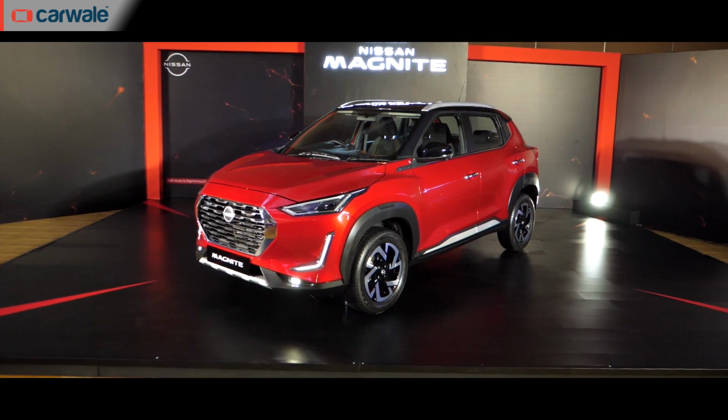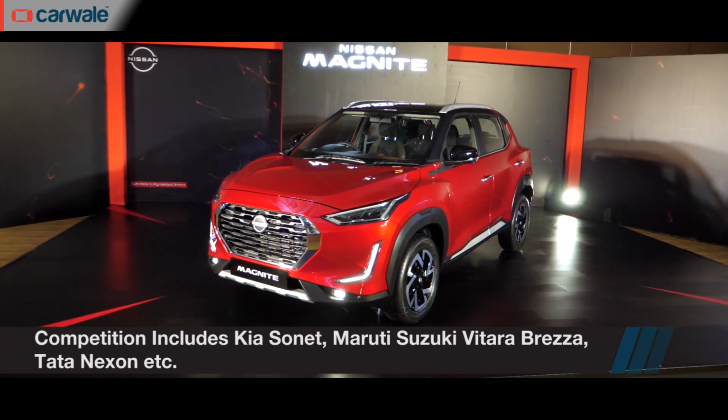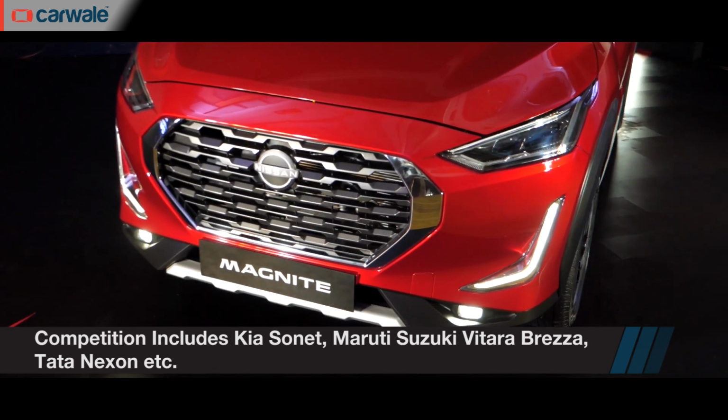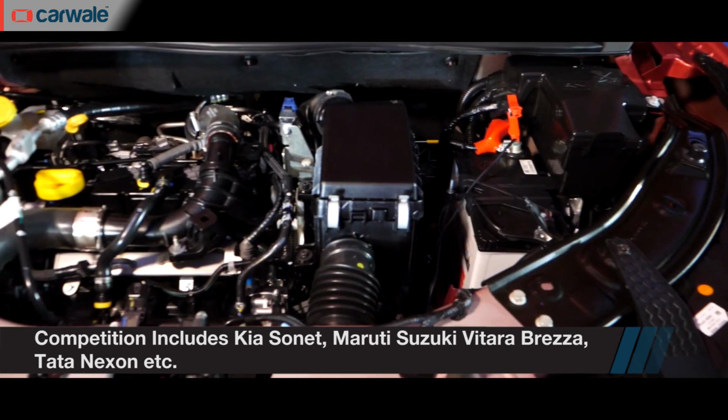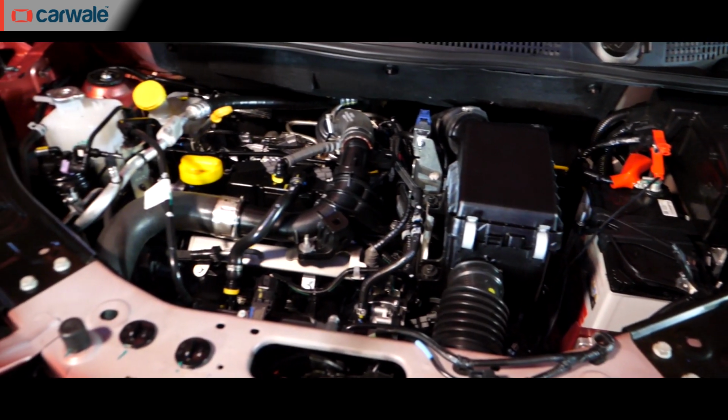The Magnite needs to do well for Nissan if it needs to survive in the Indian market. There's a lot of investment that's already gone in. The Magnite is a sub-4-meter SUV. It will go up against the likes of the Maruti Suzuki Brezza, the Hyundai Venue, the Kia Sonet, all of that. And it will come with the option of the 1-liter turbocharged petrol engine. There is talk about it coming with a naturally aspirated 1-liter engine as well, the same one that we've seen on the Triber, but that might not be the option to go for with the Magnite.